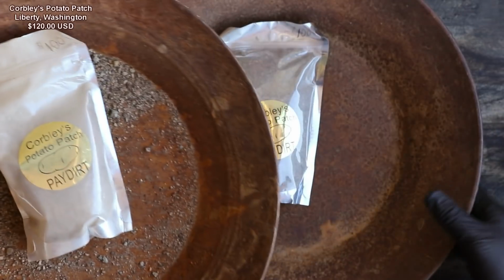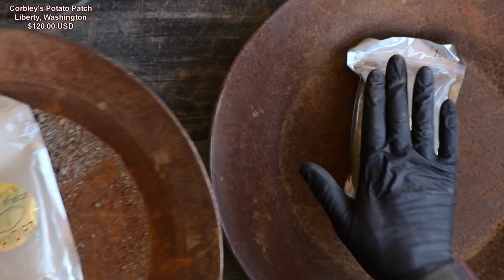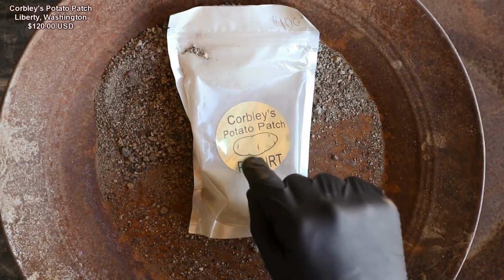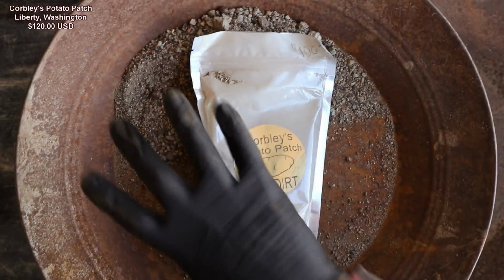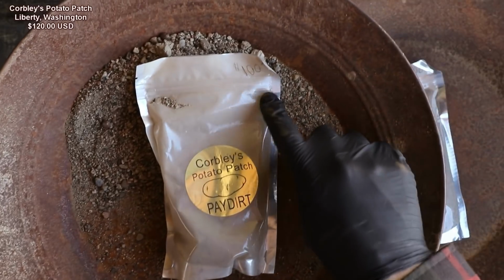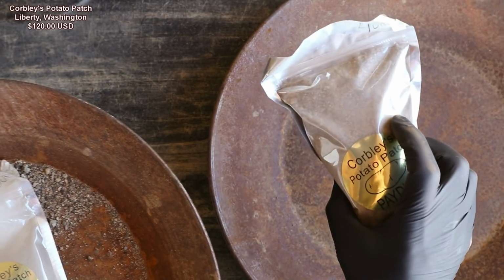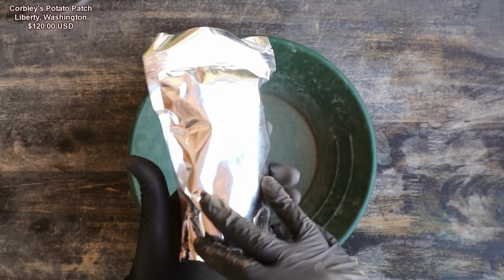But now we have two bags of pay dirt. So what we're gonna do is use this one as the review dirt. And then we're also gonna run this completely through the sluice box just to see how much gold we can recover from it. Because these do cost $120 a piece, even though I got this one for free technically. Now these things weigh about 3 pounds.